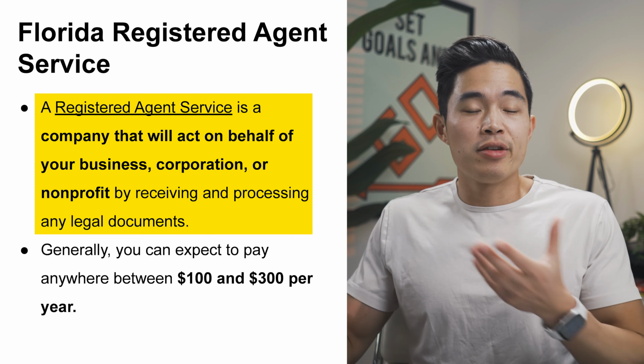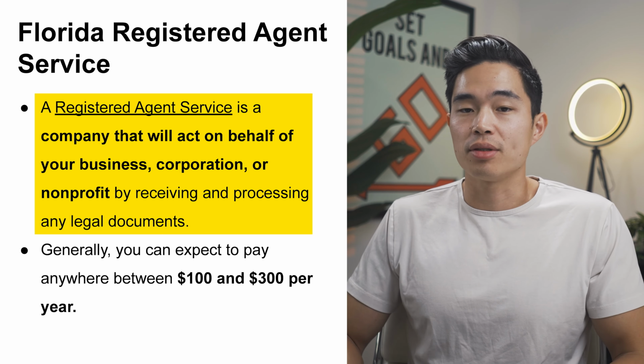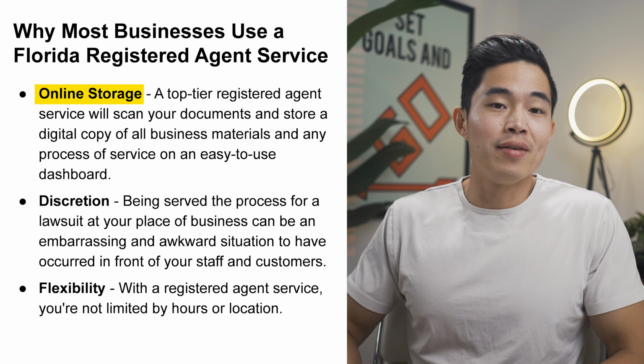They'll act on behalf of your business, corporation, or nonprofit by receiving and processing any legal documents. And I will say most businesses actually just use an external registered agent service like this. It'll help you meet important deadlines because they do send out notices, and it will definitely protect your privacy. A lot of them are also going to have online storage.